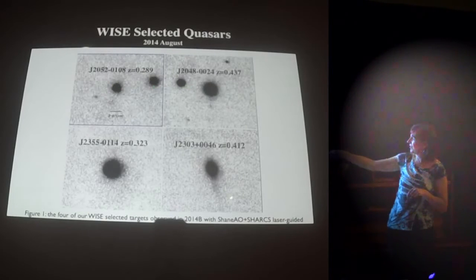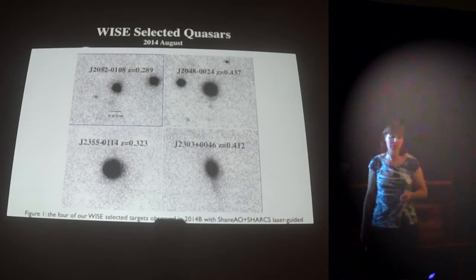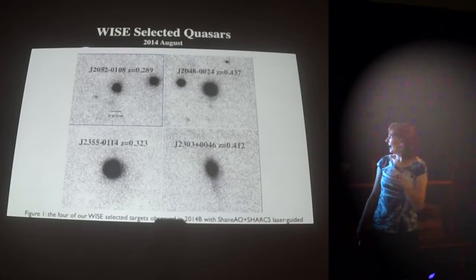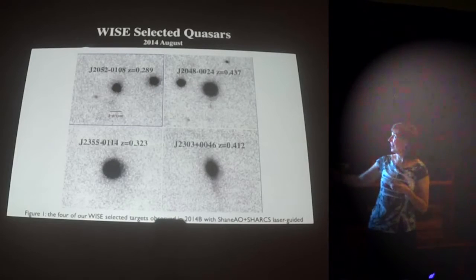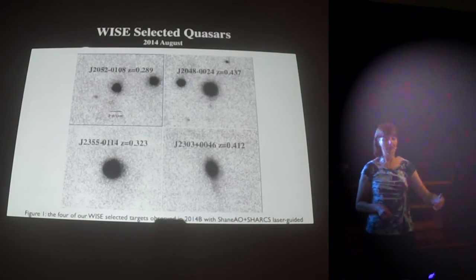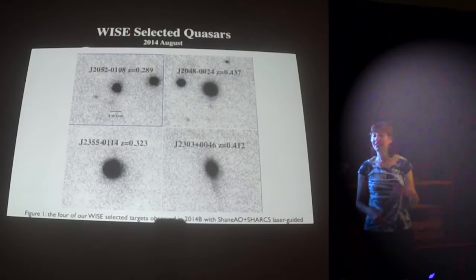So we want to reobserve these. This one looks very plain. It doesn't look like it has any other interactions going on at all. So either we need to observe longer, but this is what's going on. So we're going to analyze these. We haven't yet made any estimates of the mass of the central black holes on these yet.